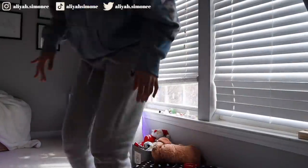So with that being said, let's go ahead and move over to what I like to call Cashew's Corner. Cashew, do you mind if I sit right here? We have now arrived at Cashew's corner of the room.